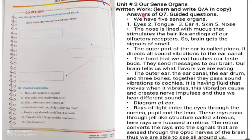I hope, students, you will not only write the answers, write all these 7 answers in your copies, you will learn them too, so that these will be helpful in doing well in your assessment and getting good marks.